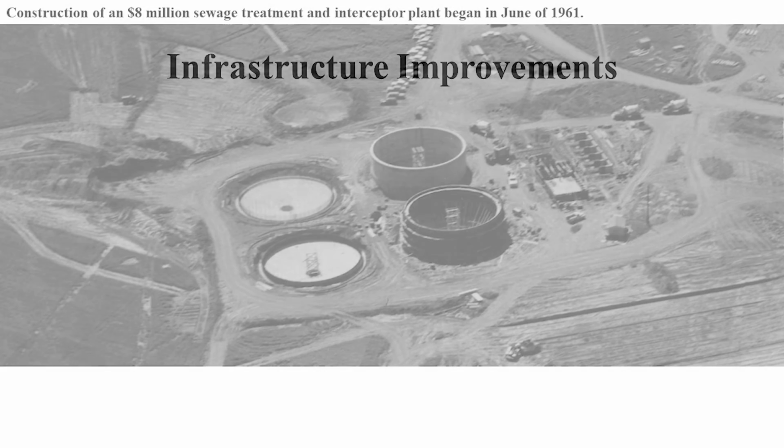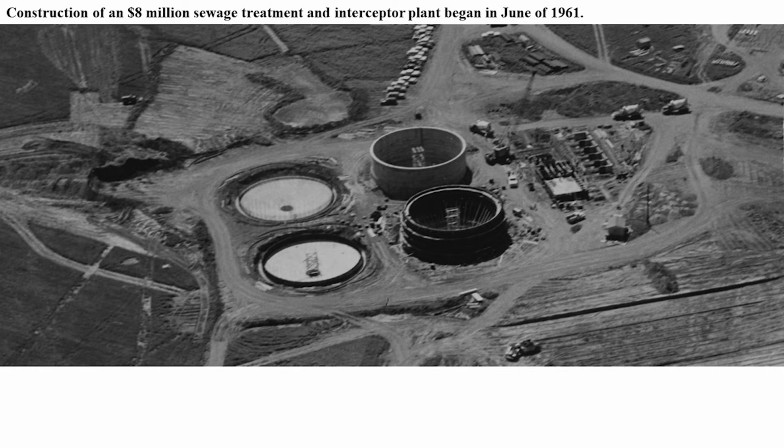There were many other infrastructure improvements that had their start in the 1960s. One of them that is in the news again today is the sewage treatment plant. Sioux City didn't have a water treatment plant at all until the early 1960s. Like almost all cities, it just simply dumped everything into the Missouri River. Finally, in the late 50s, the federal government said you couldn't do that anymore, and so the process of building a wastewater treatment plant began.